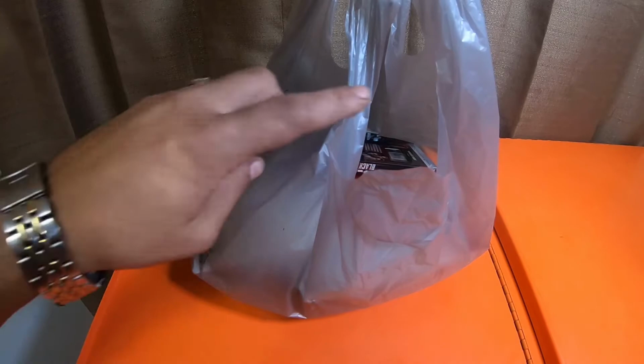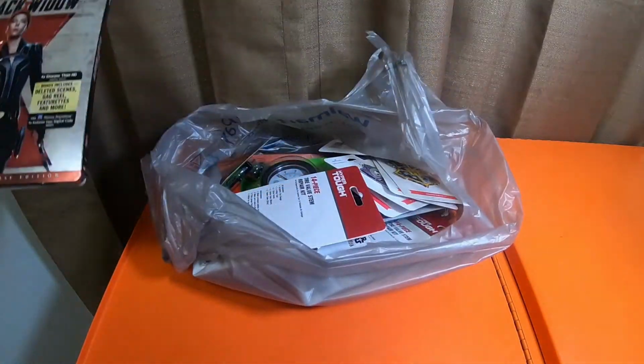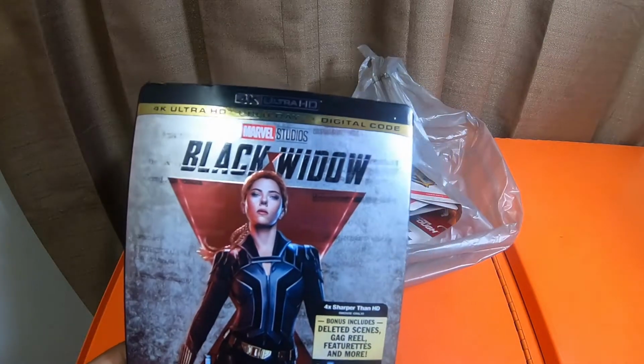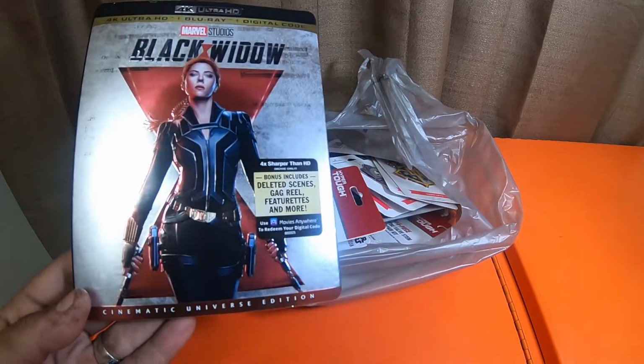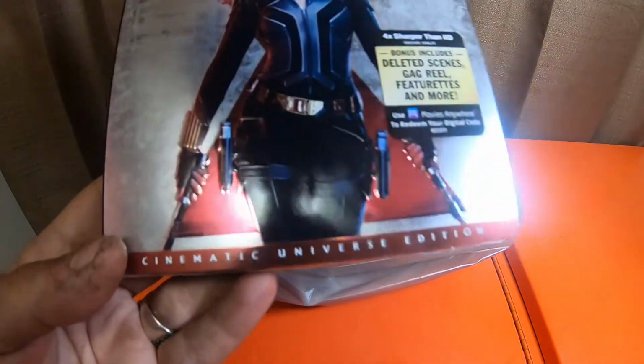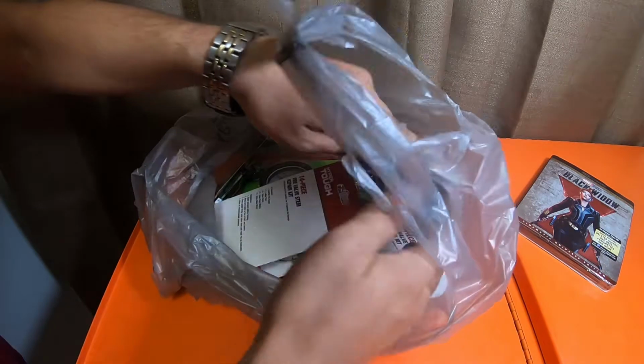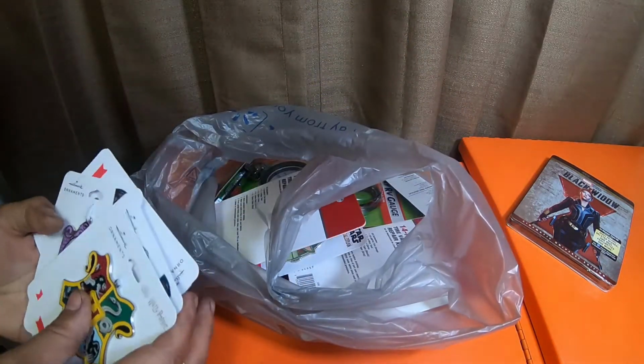So these are some items I picked up from Walmart. So picked up the new Marvel Black Widow movie in 4K. It's a Cinematic Universe edition. Picked up a couple tool items.